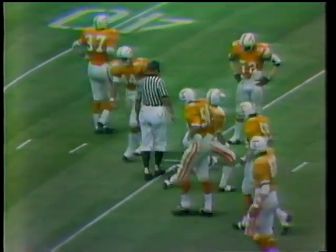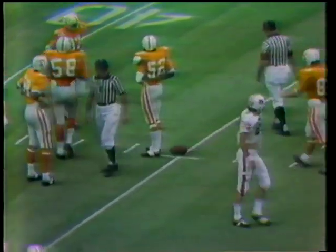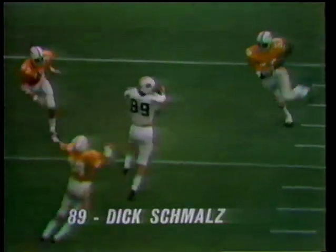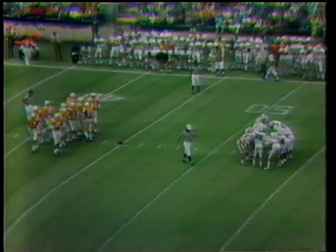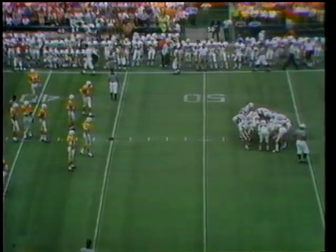Number 89, Dick Smalls of Birmingham, Alabama, a senior, pulling that one in at the 45, Bud, of Tennessee. Let's watch Smalls again start down the field, and this is why you've got to be a strong heart to be a pass receiver. When you turn for the inside one, believe me, that deep secondary closes on you.